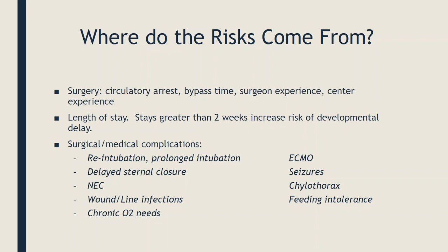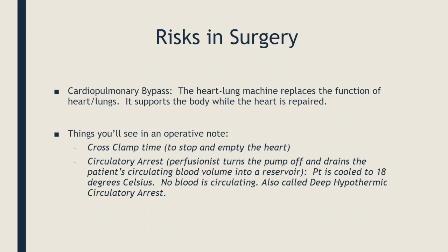Seizures can be prevalent in this population. Chylothorax presents a whole set of feeding issues as well. We'll talk more about that a little later. And then just feeding intolerance. If a baby doesn't feel good, they're not going to want to eat. So those are some of the risks that can occur in surgery.